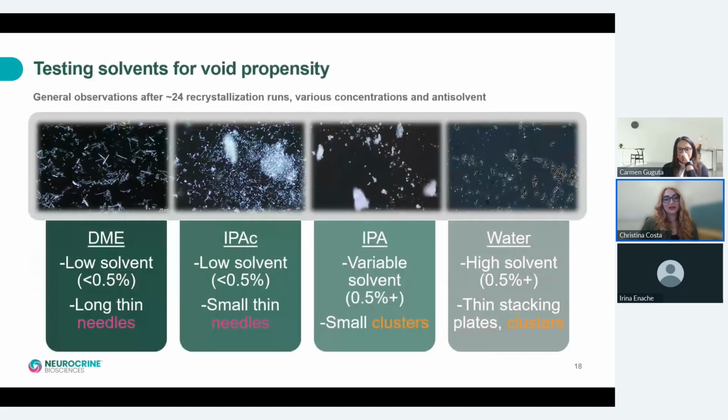So after many crystallization runs with a few different mixtures, different concentrations, and different amounts of antisolvent, we saw some general trends. This is just highlighting overall what we saw from these results. These are listed from left to right, with the left being the largest volume solvent to the right, with water being the smallest volume solvent. On the left, with dimethoxyethane, almost all the experiments with this solvent resulted in very low amounts of void solvent trapped in the lattice, and they all resulted in the morphology with the long needles.